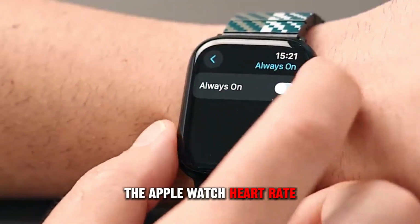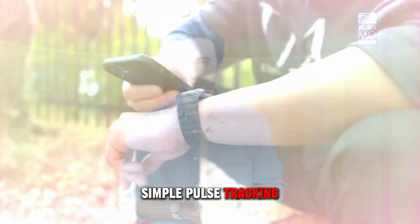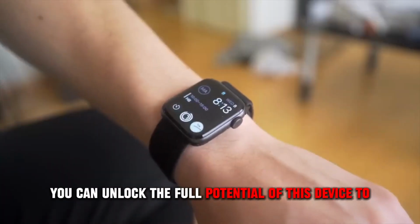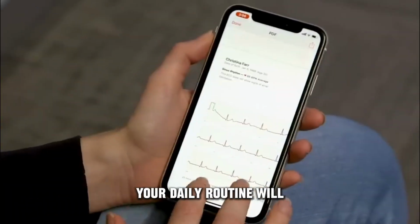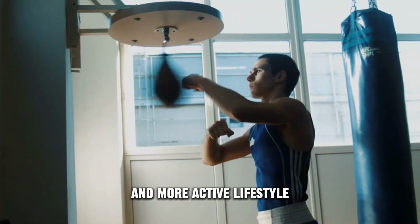The Apple Watch Heart Rate Monitor is a multifaceted tool that goes beyond simple pulse tracking. By customizing alerts, tracking resting heart rate, and utilizing HRV measurements, you can unlock the full potential of this device to enhance your fitness journey and overall well-being. Incorporating these cool tricks into your daily routine will empower you with valuable insights, allowing you to make informed decisions for a healthier and more active lifestyle.